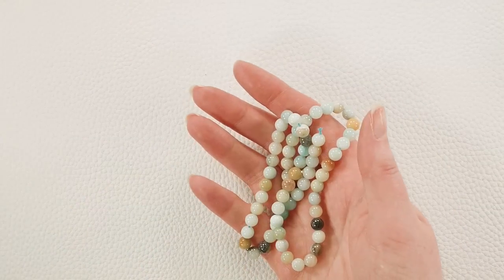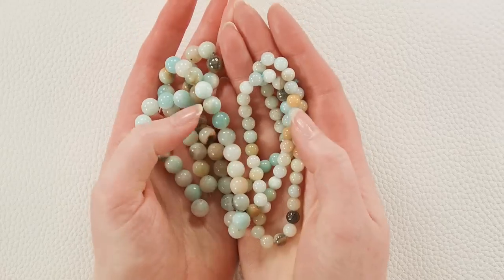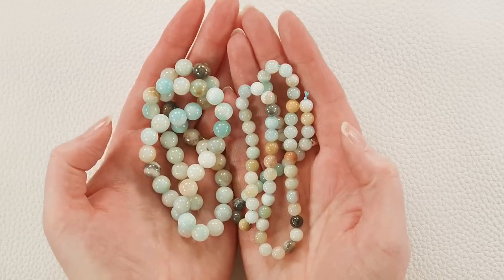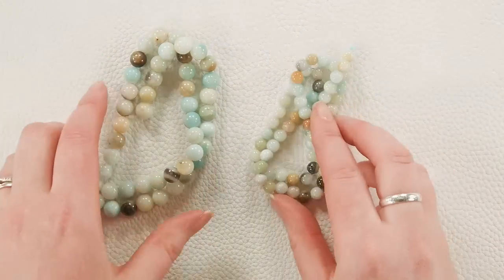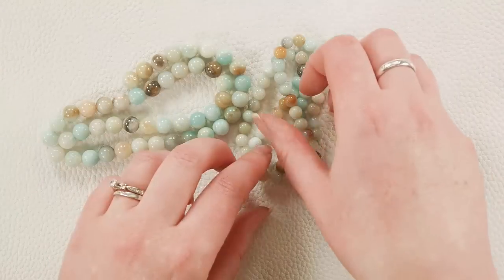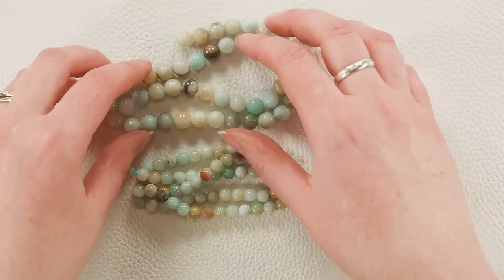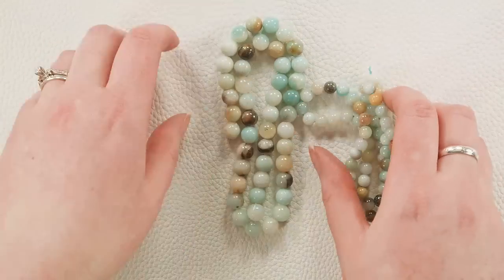Okay, so we have some more gorgeous gemstone strands that we just got in. I love this flower amazonite. We have 6 and 8 millimeters. And these would look really nice with those flower amazonite rose pendants because you've got a lot of different tones in these strands. No matter what tones were in your pendant, they do vary a lot. You'll have probably something nice to match it on these strands.